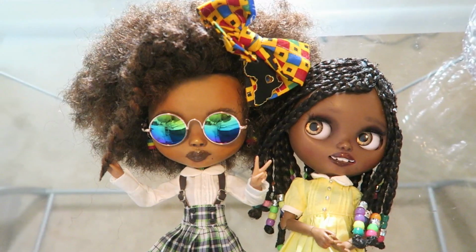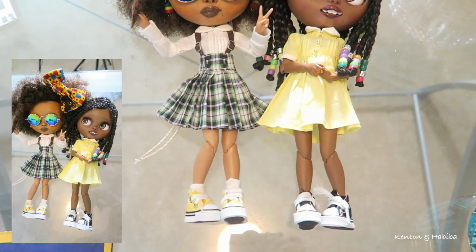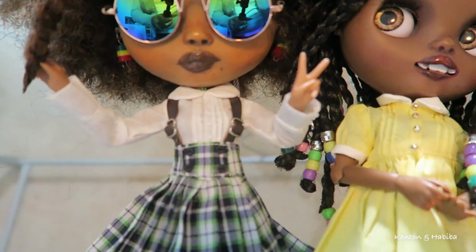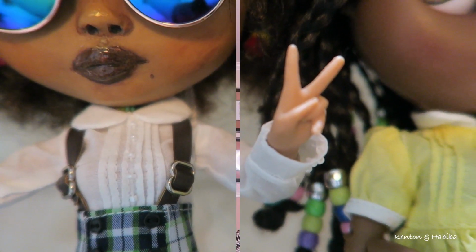How cute does Jamila look in that plaid skirt, suspenders, long sleeve white blouse with the collar and the glasses? She is looking super cute. She looks like she's wearing a uniform. Did you guys grow up wearing school uniforms?